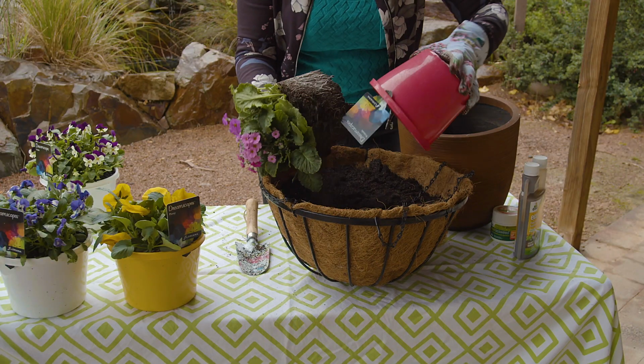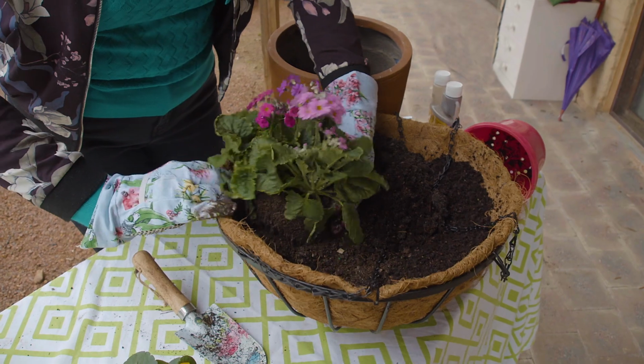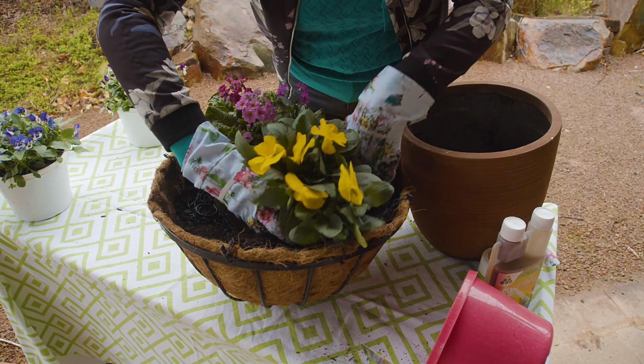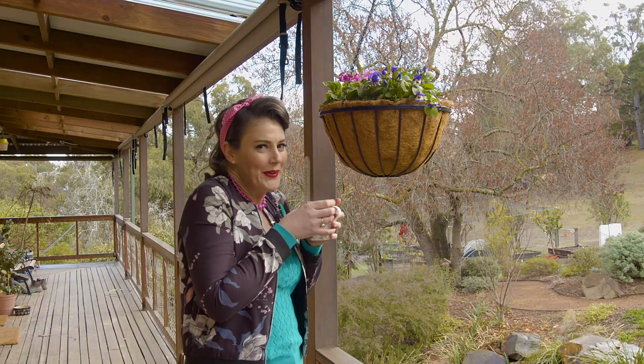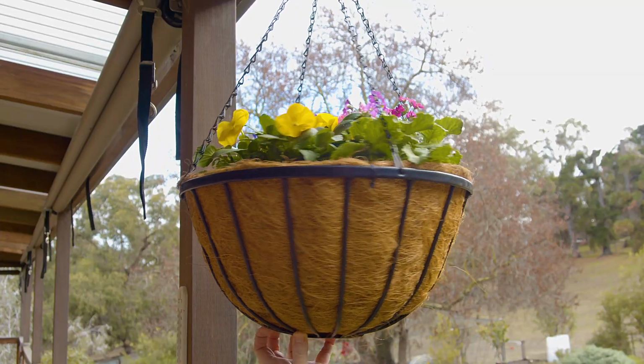And my last tip, fill a hanging basket with cool season colour. Here I've got pansies, violas and primulas in bright, bold colours. And I love to hang them in a spot where I can appreciate them daily. So even on the coldest wintry days, these kaleidoscopes of colour are sure to cheer you up.